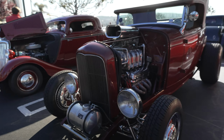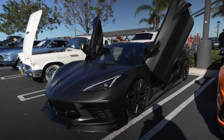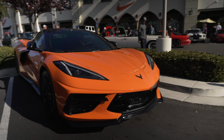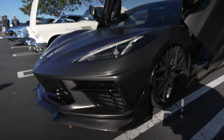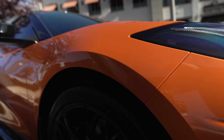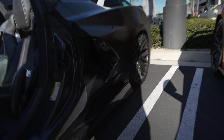Factory C8 Corvette. Modified factory C8 Corvette. So this is the factory one here, and then this is what you can do when you modify it. First of all, you slam it to the ground. It's on air ride. This is the normal gap. This is what you get when you slam it to the ground. You know, ground clearance, no ground clearance, Lambo doors, body kit, just normal body kit.